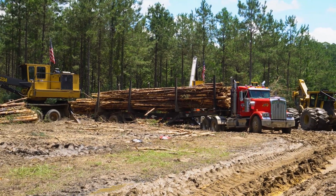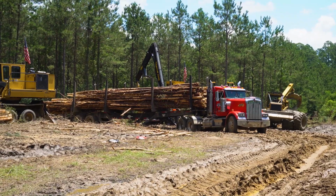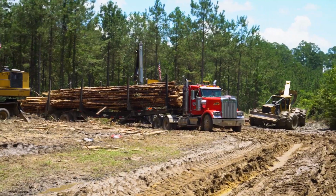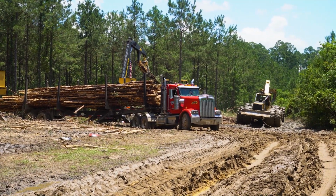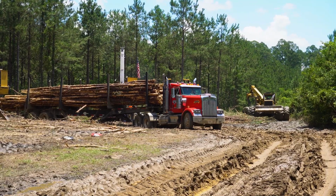In a nutshell, do we have a service plan? Yes, on the John Deere stuff. No, on the Tigercat stuff. But we try and service our equipment every 500 hours by the book, as the book calls for. That's about as plain as I can put it, I reckon.